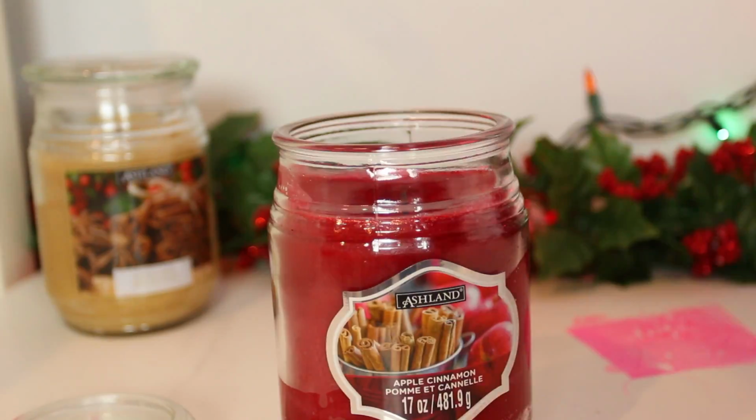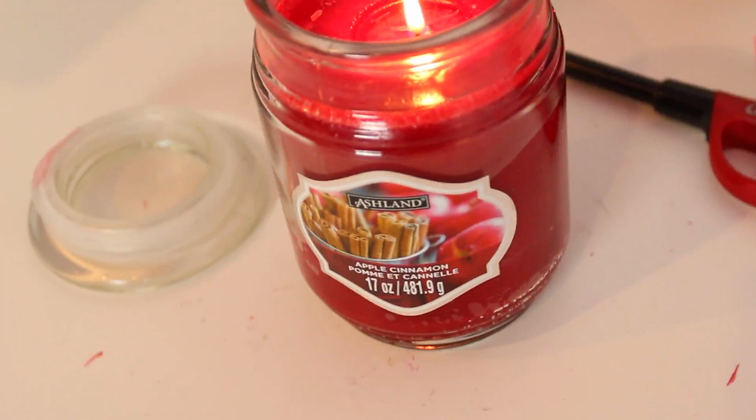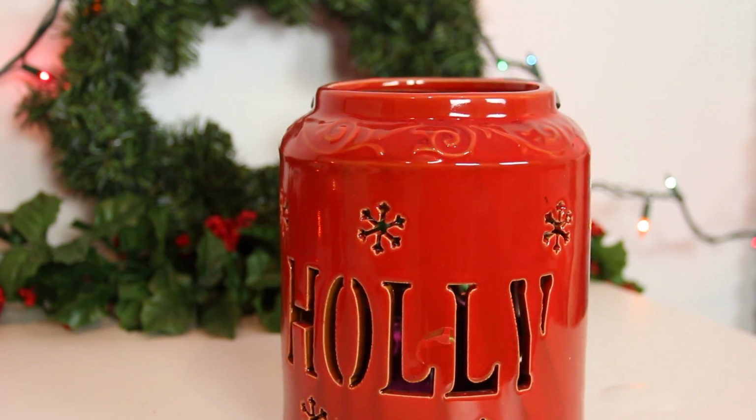I wanted 2 candles to be burning at once, but I only wanted to smell 1 scent. So I also already found at my house a candle that wasn't scented and that was small. So at Michael's, I found this can that said Noel on one side and holiday on the other. Where the letters were, there were holes, so if you put a candle in it and then light it, you'll see light coming through the letters to make it seem like it's just lighting up.